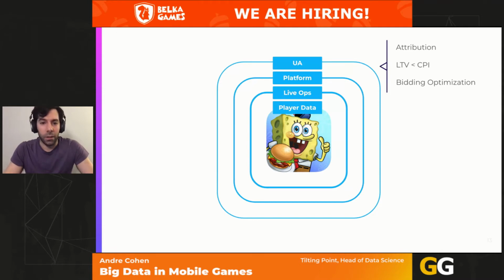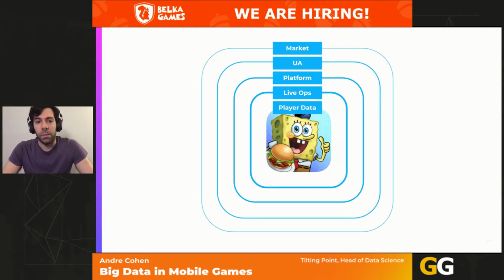What should be the player journey? What the funnel is for converting those players? Organic players are very different from acquired users. And there's obviously a lot of optimizations that you can do, like bid optimization. But then there's yet another layer, right?